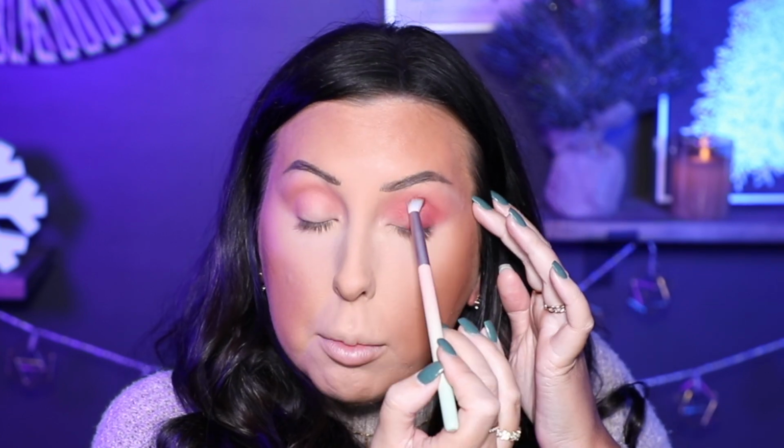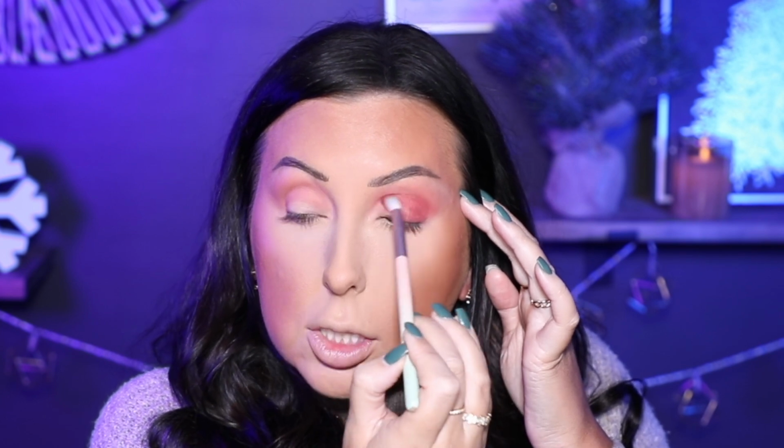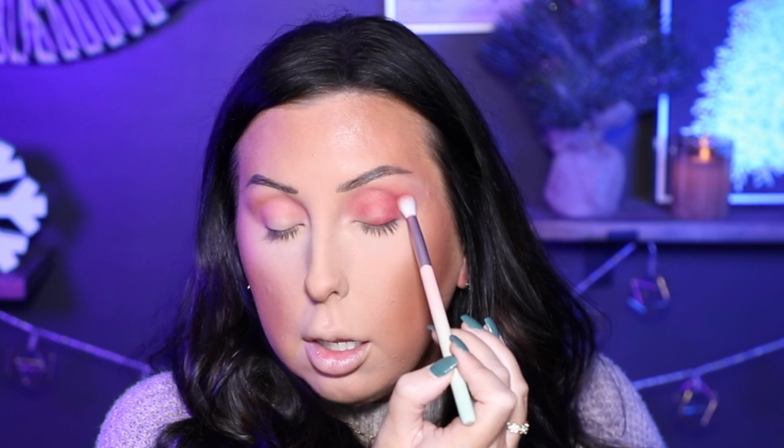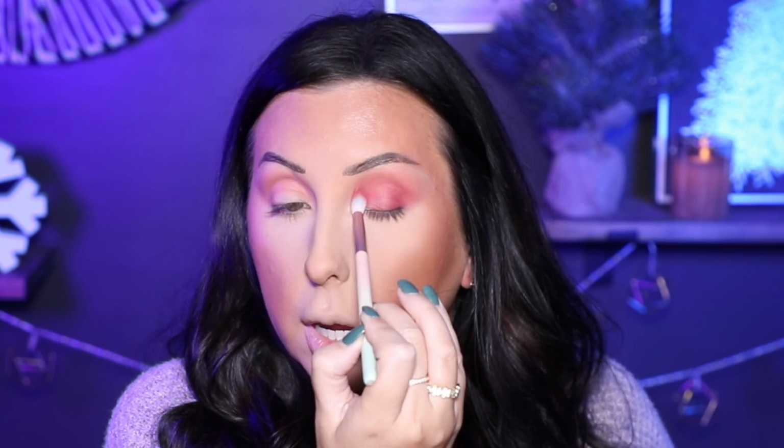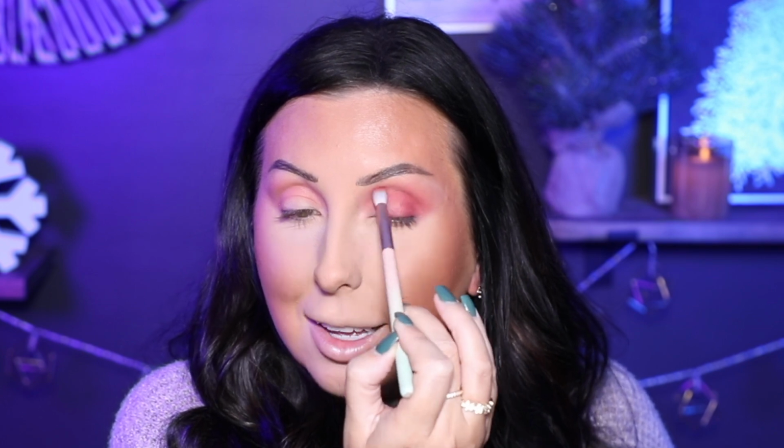So with that first shade, Love, I kind of blew it out big time so that it was more like lifting and opening my eye. Especially since I have deep set eyes, I like to kind of bring my shadow up. But this is going to stay lower. I'm just going back and forth, like your car windshield wipers. That's what this is doing.